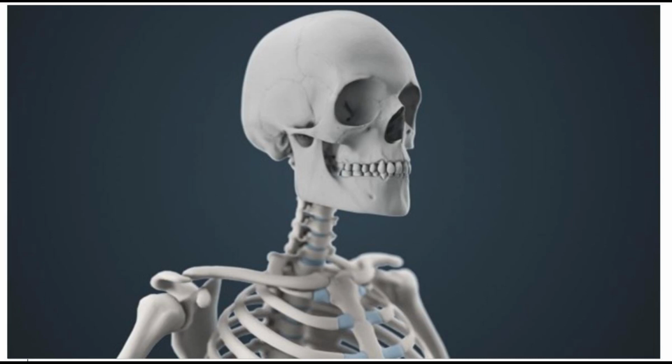Between the nasal and zygomatic bones, the horizontal portion of the frontal bone extends back to form a part of the roof of the eye socket, or orbit. It thus serves an important protective function for the eye and its accessory structures.